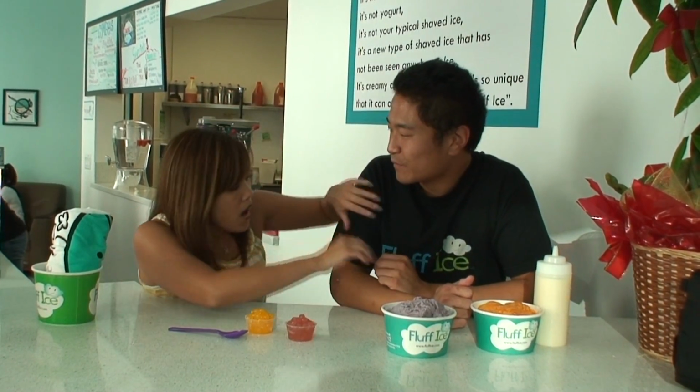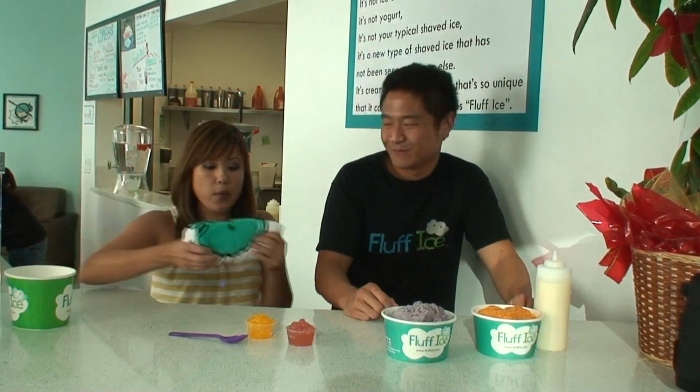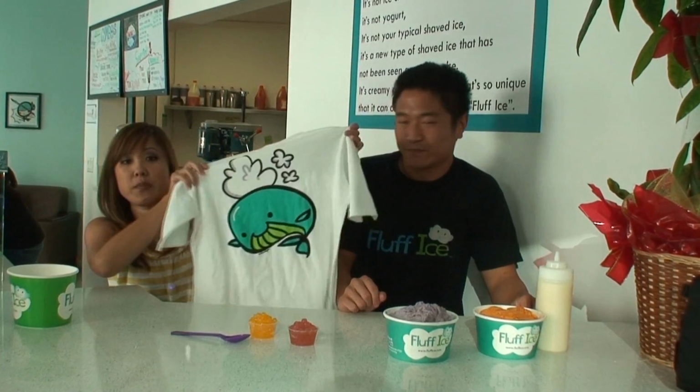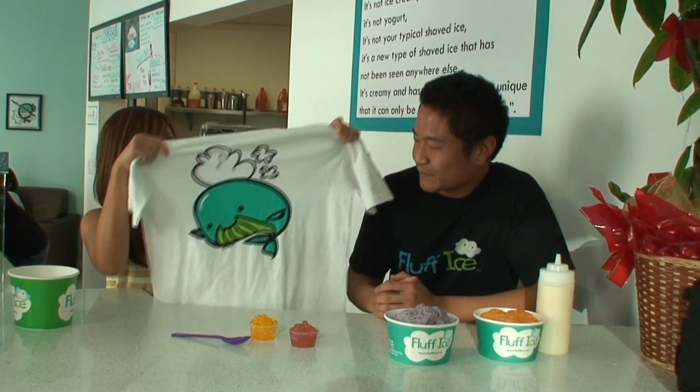Okay, really quick, show us your Fluff Ice shirt. My Fluff Ice shirt. If you love Fluff Ice, show your support. They also have all original artwork. We do. And this is one of the new shirts. This is a prototype. It's a little whale. What's your artist's name again? Maria. Does she have a last name? Maria Kim. All right, Maria Kim, you rock, girl. You can come in and see all her cool artwork.